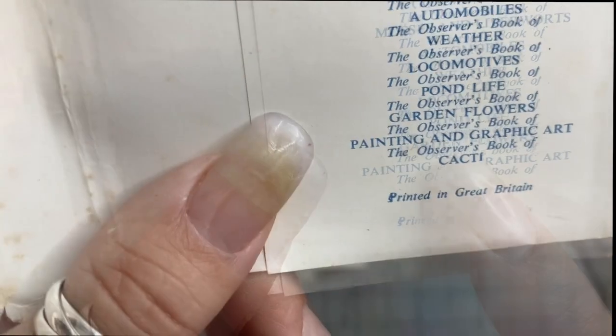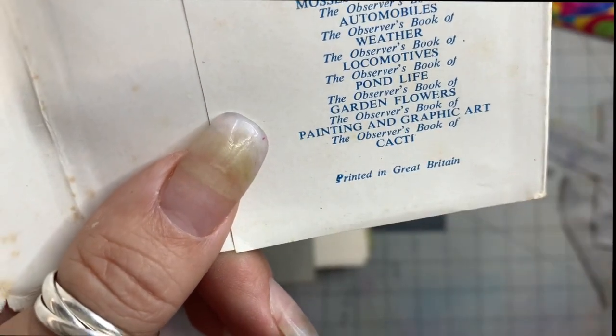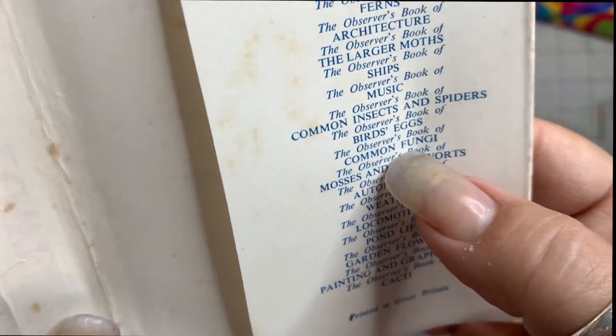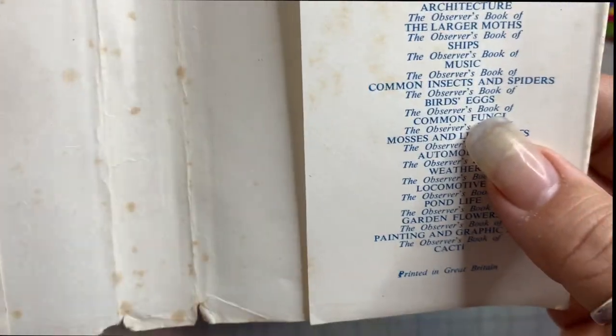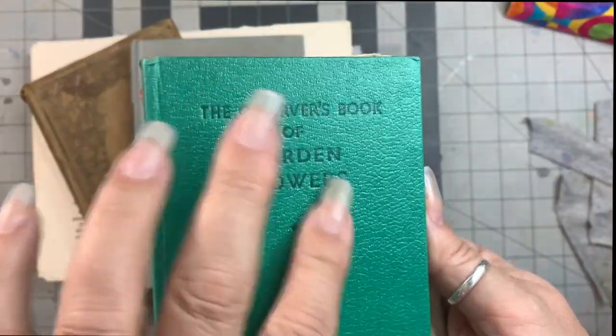Pond life, garden flowers, which is the one that I got. Painting and graphic art, that would be awesome. I'll go back and look for that one. And cacti. Oh, and common fungi, I missed that one. Mushrooms and eggs, I'll have to go look and see if I can find those. The reason I got garden flowers is because the wildflower one that Meg has wasn't available.